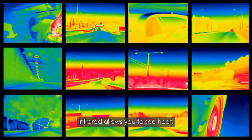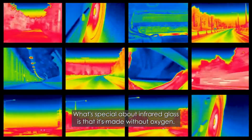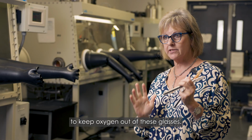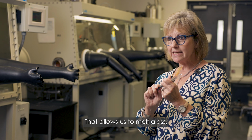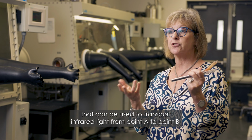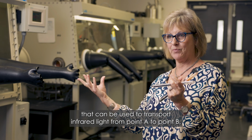Infrared allows you to see heat. What's special about infrared glass is that it's made without oxygen. So we go to great lengths, as you'll see in our laboratory, to keep oxygen out of these glasses. That allows us to melt glass, to use glasses to make films, or to even draw them into fibers that can be used to transport infrared light from point A to point B.